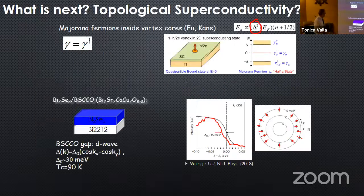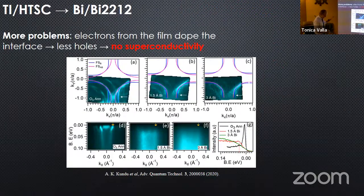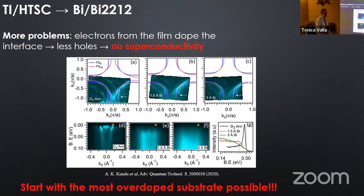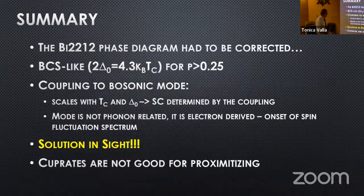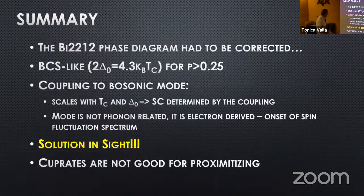Okay, so I'm going to skip this. This was just a search for topological superconductivity, which is problematic on cuprates. You cannot really induce superconductivity in topological materials that you deposit on it, because everything dopes these interfaces with electrons, and the interface becomes non-superconducting. So this is not good. And this is essentially my conclusion.